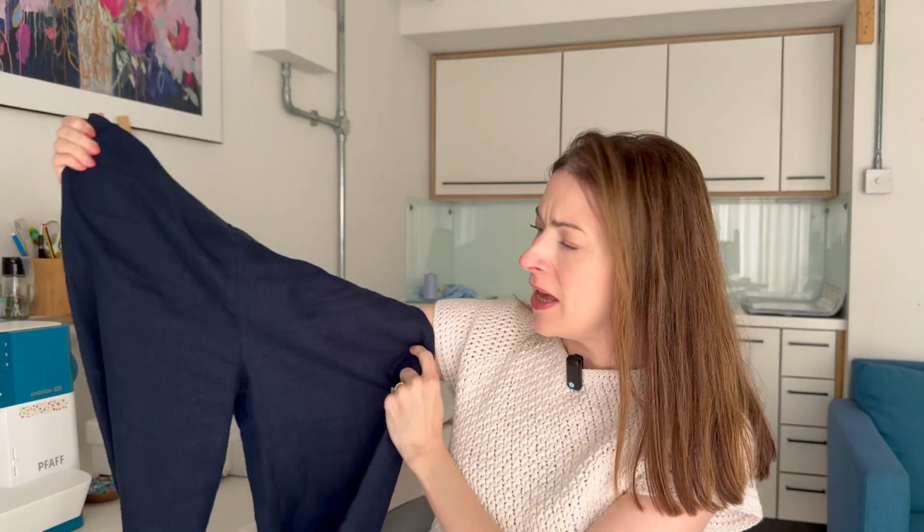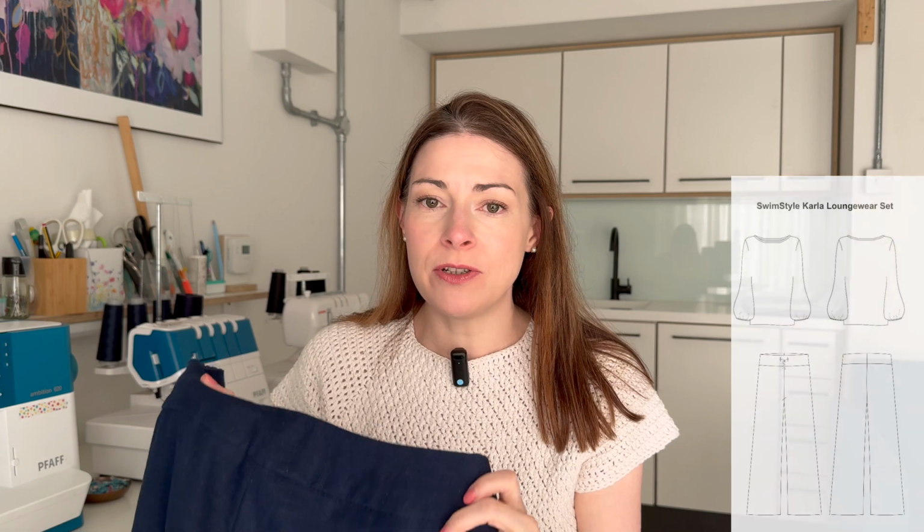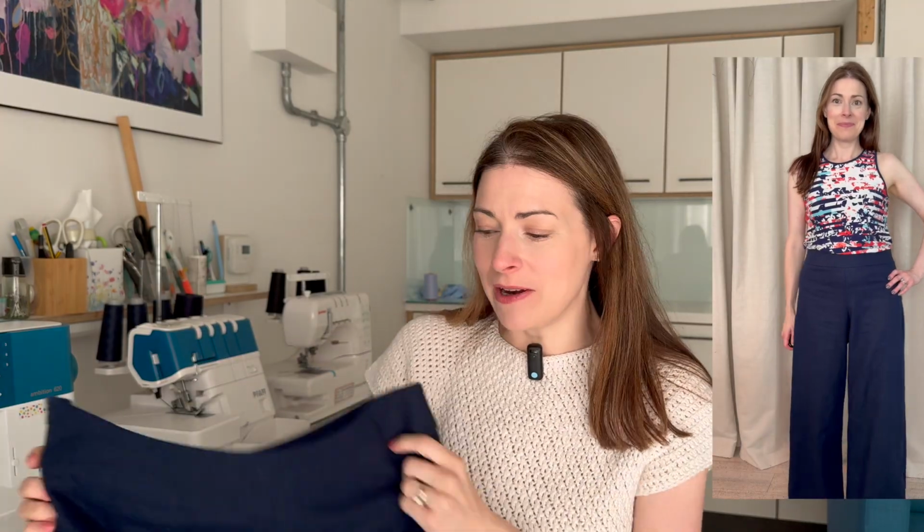So the pattern for these, I kind of cobbled together myself. It is the waistband of New Look 6035 and basically the legs of the Swim Style Carlet loungewear pant, but hacked quite a bit because that is a knit pattern. And if you've ever seen footage of me wearing these, and I'm sure you have because I love these trousers and I love the top that I happen to be wearing when I modelled these, I do end up inserting it in quite a lot of vlogs.